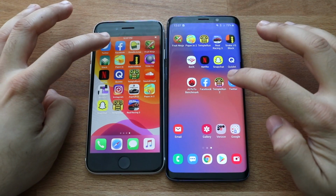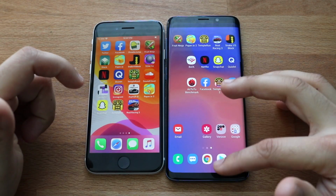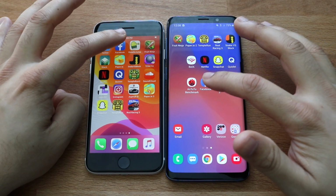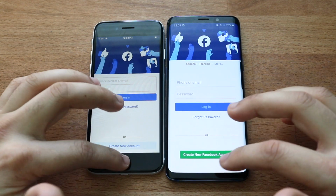We can do Twitter. 3, 2, 1. And definitely for sure the SE2 was the faster one there. And it kind of crashed on this one. I'm not really too sure why. Facebook. 3, 2, 1. And again, SE2 is faster, followed by the Galaxy S9.